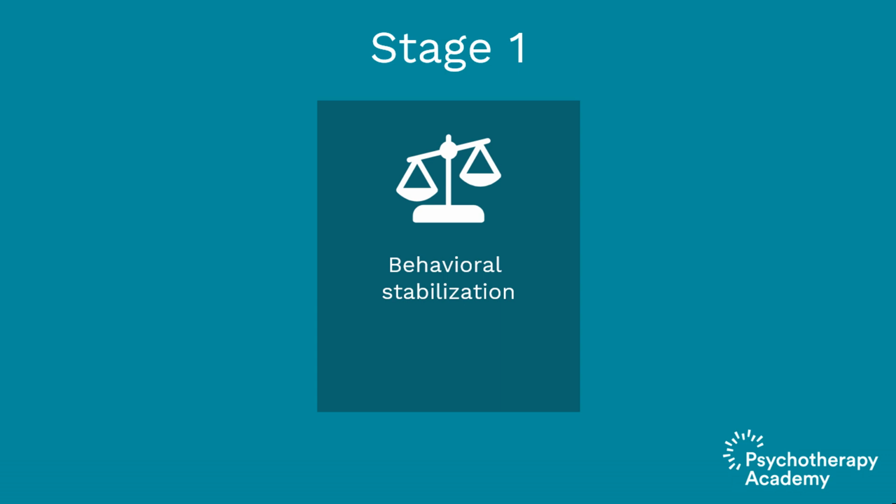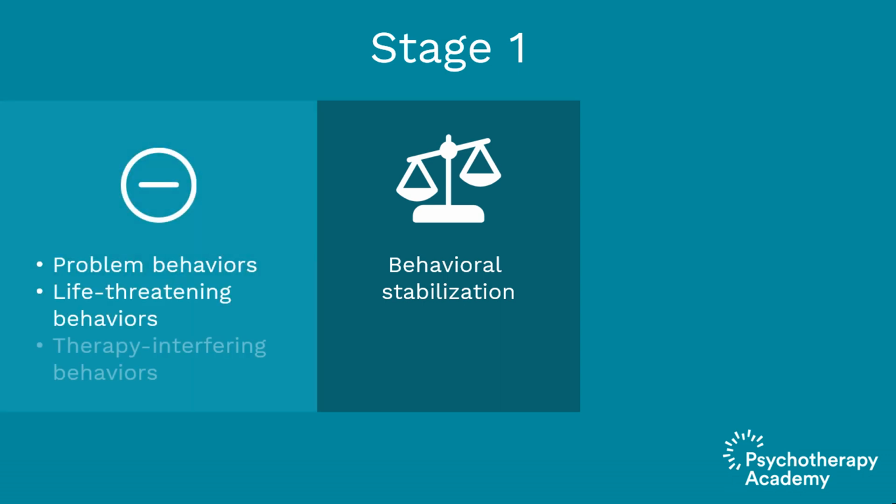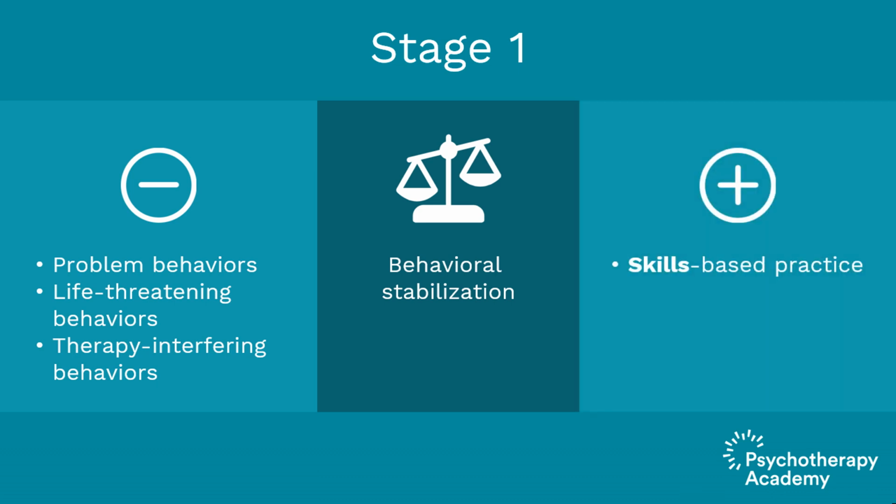Stage 1 is when the therapist and the client work together to get behavior under control, reducing problem behaviors, life-threatening behaviors, therapy-interfering behaviors, and increasing skills-based practice. The patient will be learning skills in stage 1.